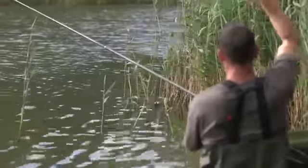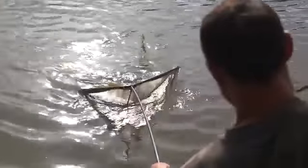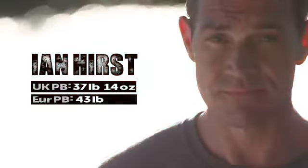I've been carp fishing now for about 12 years. I've done lots of styles of fishing, and now I've sort of progressed through the years into carp, and I love it because you never stop learning. There's so many different styles and methods. The adrenaline buzz you get when you hook a big fish is fantastic. When you finally get that fish, it seems all worth it then.